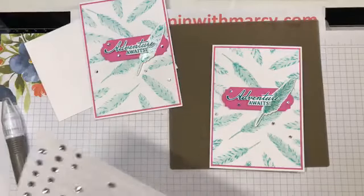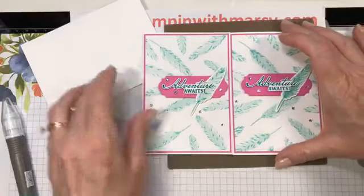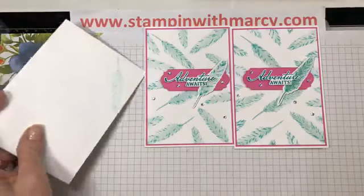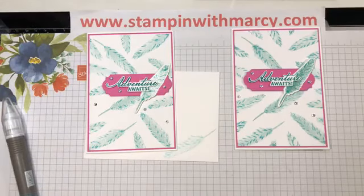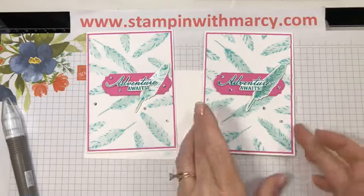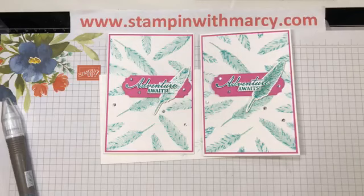Okay, and there we have our card today, with our envelope. What do you think? I really like this card. I think it is so pretty. And then with the inside, it's just a very bright and happy card. I hope you like it. I hope I've caused you to take another look at that bundle in the catalog.